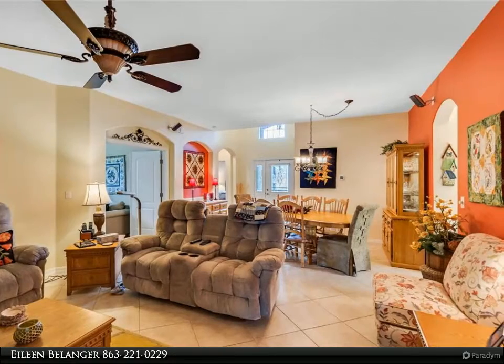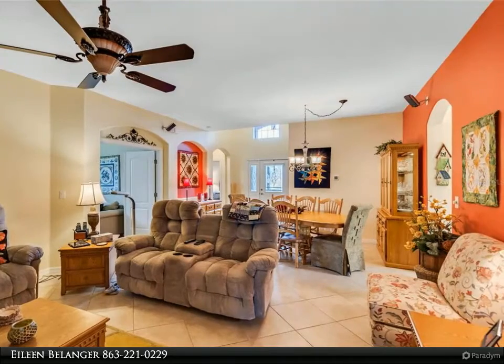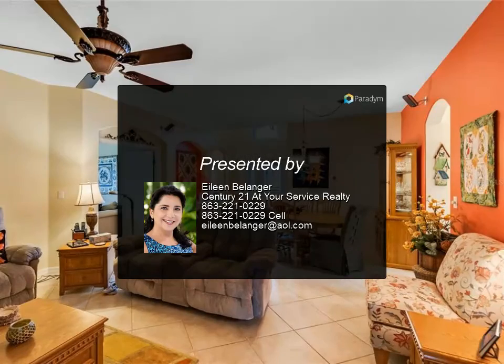This lovely property is conveniently located close to shopping, restaurants and medical facilities with an easy commute into Orlando or Tampa areas. This lovely property is located on a premium lot that offers lovely pond and conservation views.